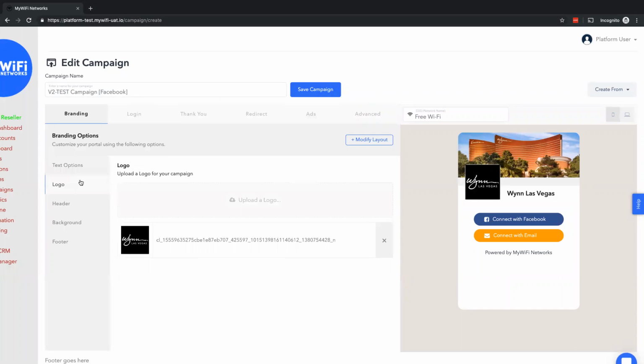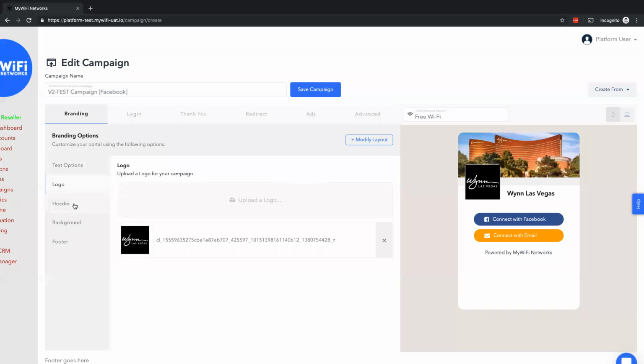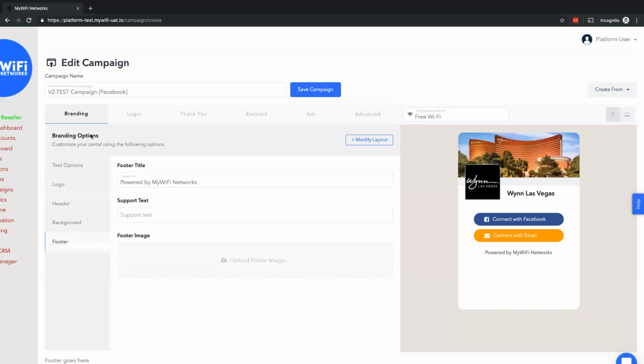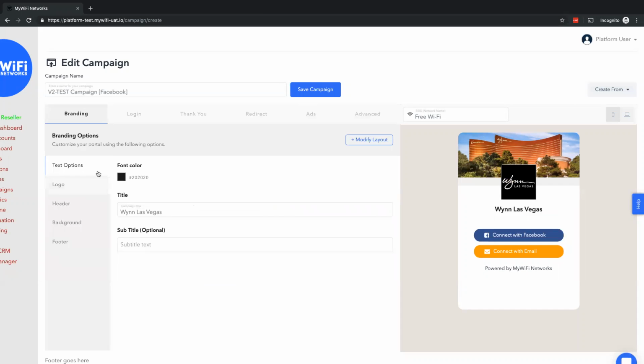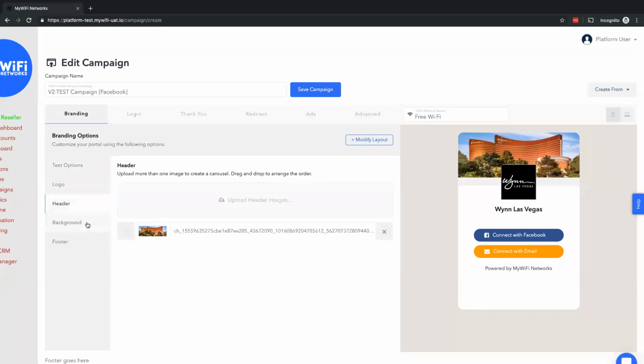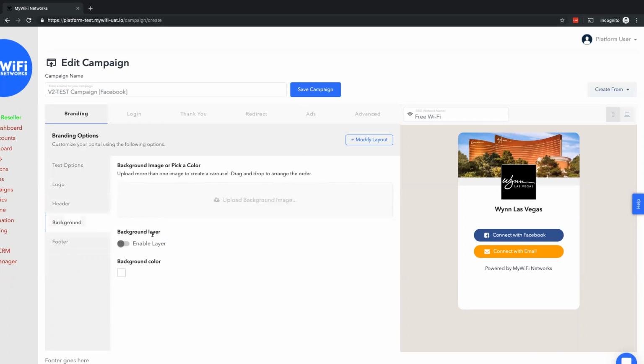And you'll be happy to know that when they log in, they'll very soon see this option where every section is now broken out into tabs and some sub-tabs. And we've laid this out in the order of where you would likely be using them. So on branding, you can do the load from Facebook. You can modify the layout as you always could. You now have the options laid out very cleanly. So you have your logo, your header, your background, your footer with no scrolling. So it's really easy to very quickly go to the section that you want to change and make those changes.